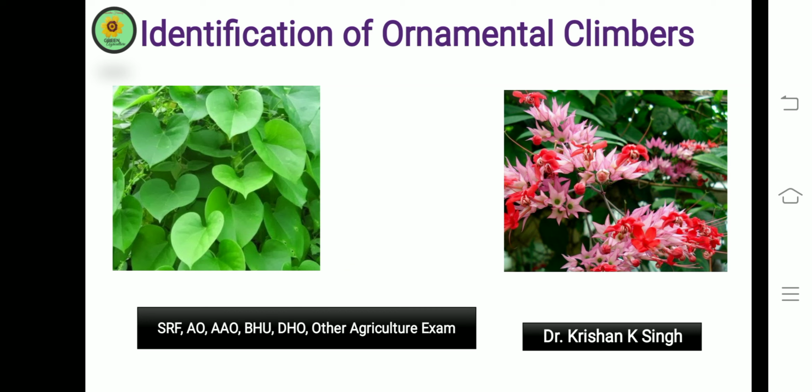What do you mean by climbers? Define climbers. Climbers are plants with a tender stem which grow with the help of external support. These plants produce a twine or hook from their leaves to climb.